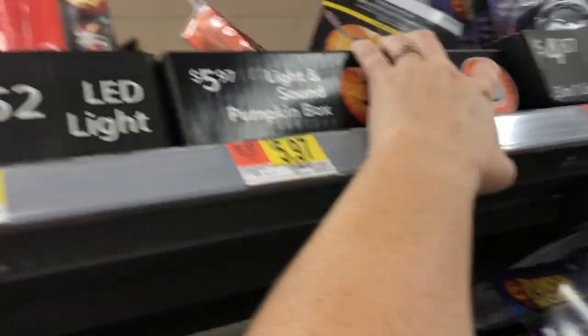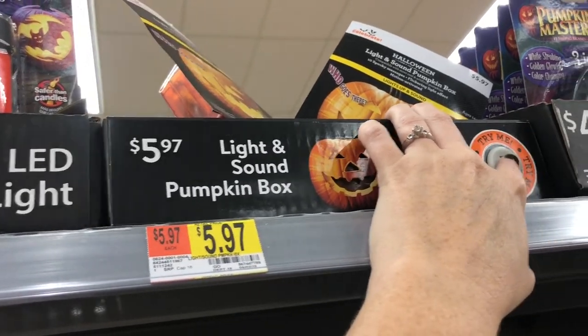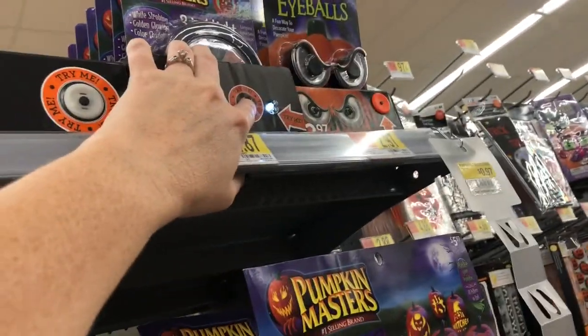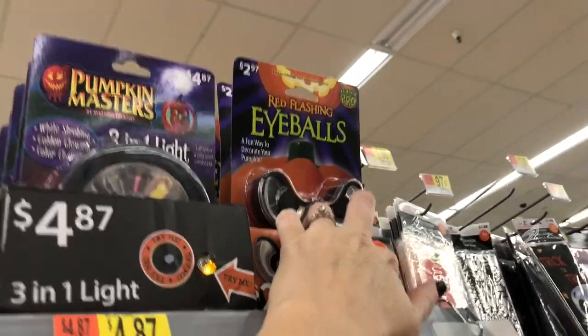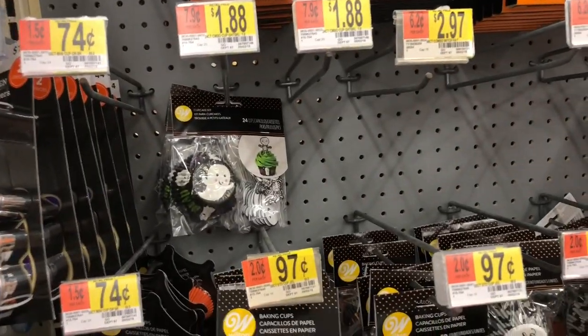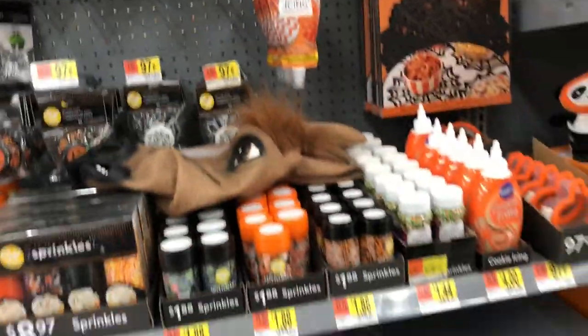What's this do? Light and sound pumpkin box. What? Wow, listen to that. Not work. What's this one? Who goes there? Eyeballs. That's someone who's lazy. Same goes for these. He keeps spooking himself.